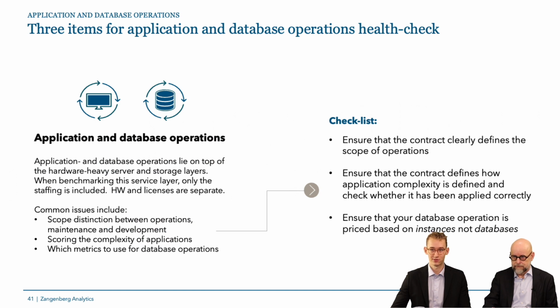Yeah, and that's just the summary here: ensure that your contract clearly defines the scope of operations. So what's the distinction between operations, maintenance, and development? Then check how your contract defines the application complexity, and check whether it's been applied correctly, and you can of course ask for help with that. And ensure that your database operation is priced based on instances and not the databases themselves.